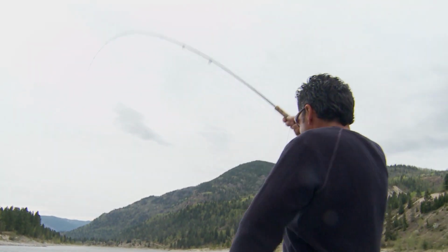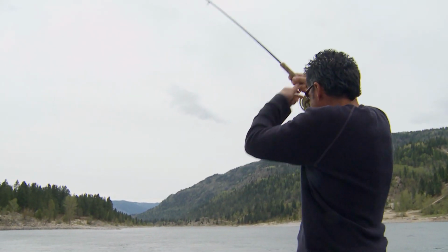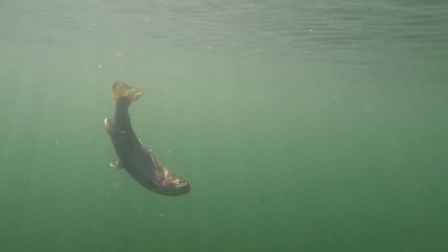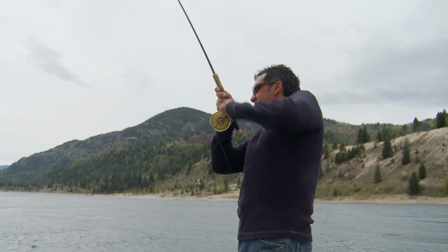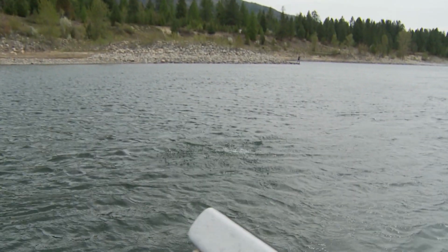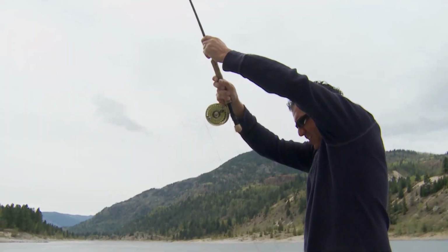Even in this wind, we're able to still get them home. Whoa, man, oh man. This is just crazy conditions. Oh, that's a nice guy. Oh, look at that. Big, big fish. Look at how chrome that guy is. He's just a gorgeous fish.